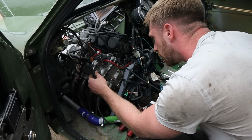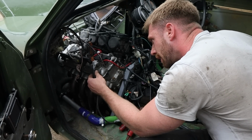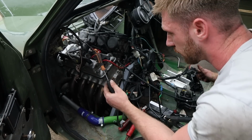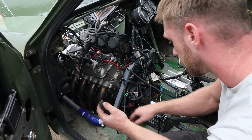So I'm getting spark. You won't be able to see it, but I'm getting spark. Just trying to fight that. I'm getting spark at the HT leads.